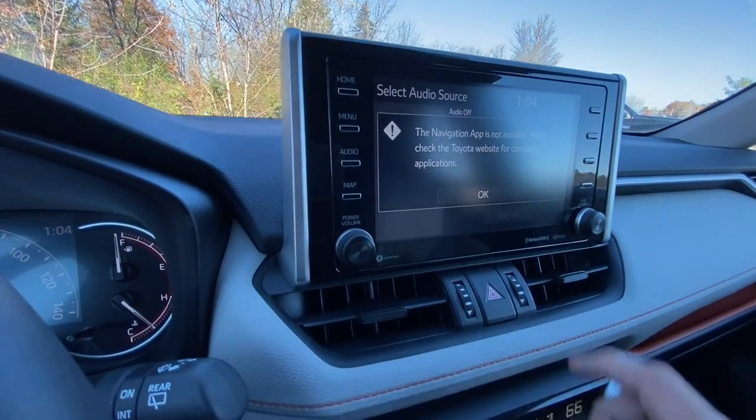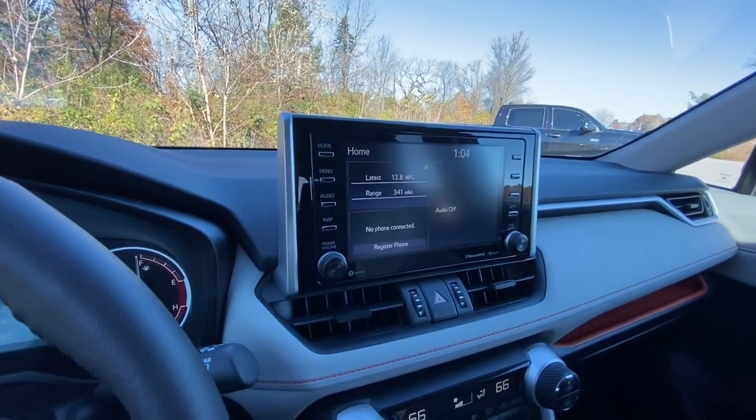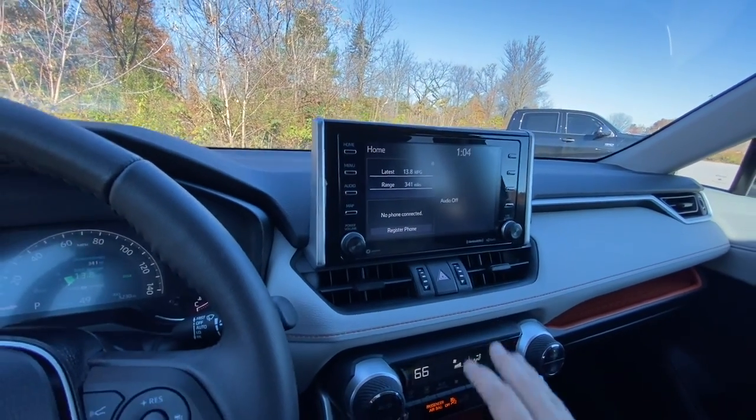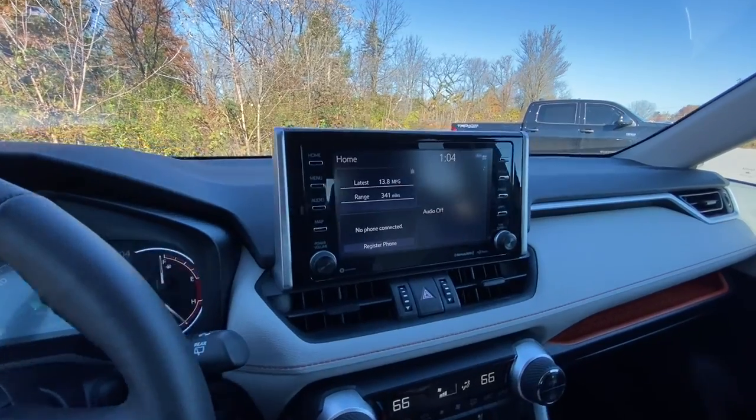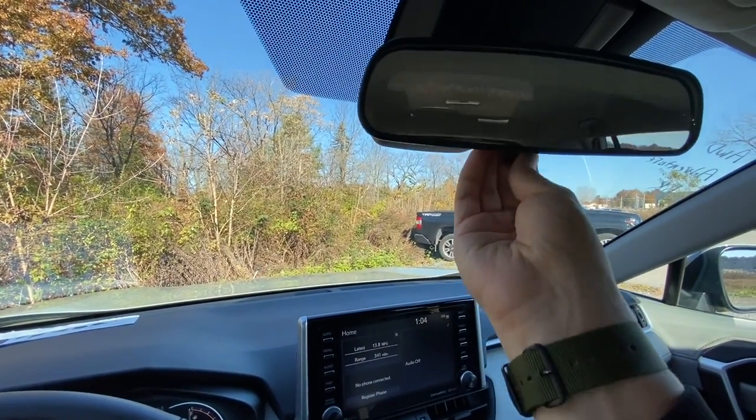Let me know what you think about Scout GPS Link, guys. Have you used it? Did it work good? Tell us down below. So that's the basics of the screen. Once you do it a few times, it's fine. It's like getting a new phone. We talked about this.